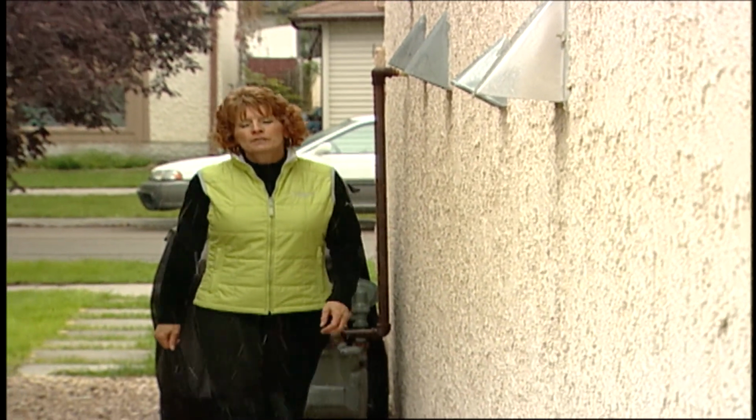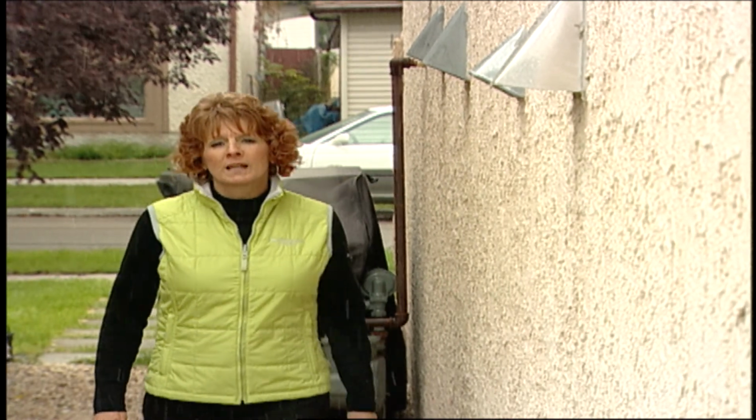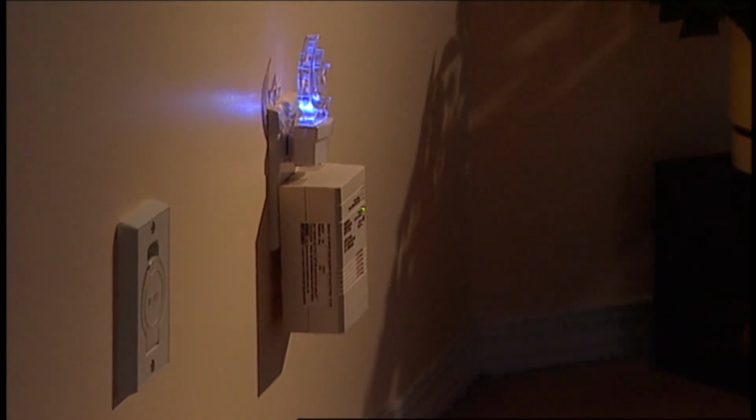Make sure vents, flue pipes, and chimneys are clear of leaves, snow, and other debris. A clogged vent can contribute to the production of carbon monoxide in your home.